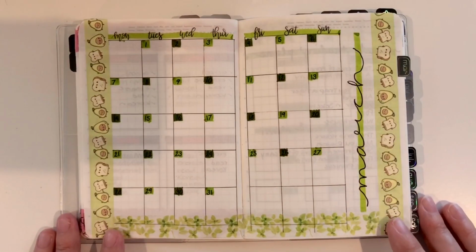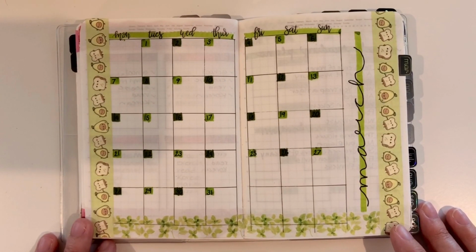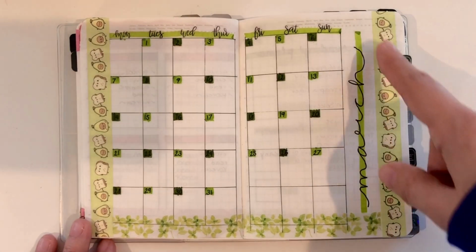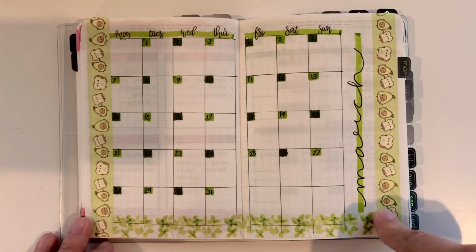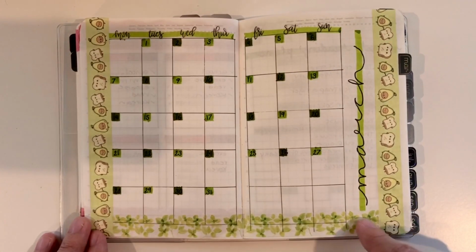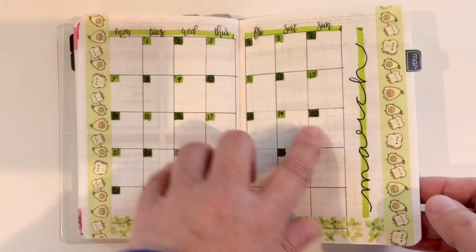And then here we get to March. So for March, I decided to go with green because it is the month of St. Patrick's Day, and I think of green when I think of March. I did this avocado toast on the side and some, I don't know if these are just leaves or if they are actually shamrocks, but anyway, put those on the bottom. Filled in all the dates.